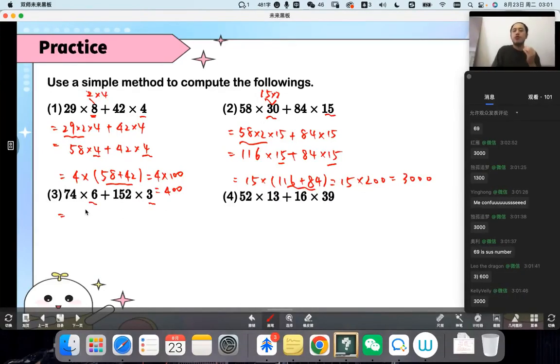And we should have some connection. That means we can just divide 6 into 3 times 2. Okay, I think I need to change the order to help you find some connection. Times 2 times 3 at 152 times 3.